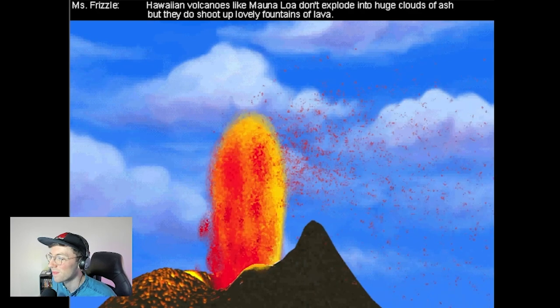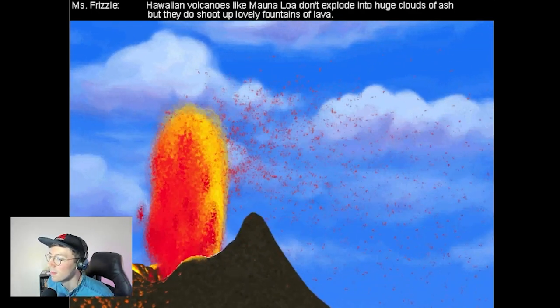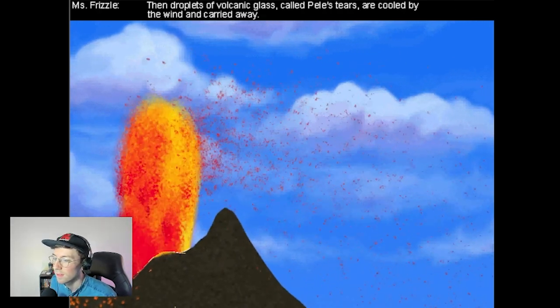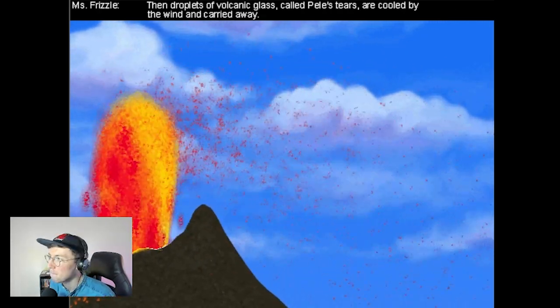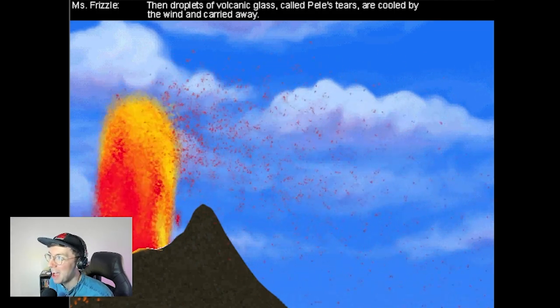Hawaiian volcanoes like Mauna Loa don't explode into huge clouds of ash, but they do shoot up lovely fountains of lava. Then droplets of volcanic glass, called Pele's Tears, are cooled by the wind and carried away.